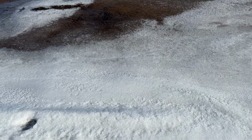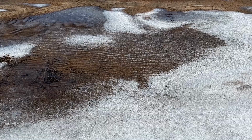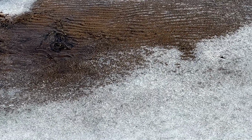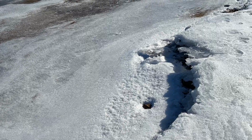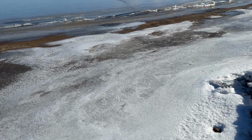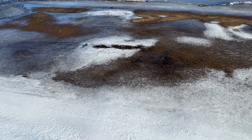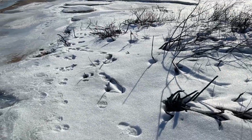Well, I know I'm probably over filming, but look at this. There's some shallow, like a sandbar here, and then there's some water that's coming over, and it's all frozen. It's frozen in waves. It's just so cool out here. Everything is just so neat. I was really worried that I wasn't going to get to see this on this trip because the temperatures have been so warm, and I'm just so elated to see all this cool stuff.